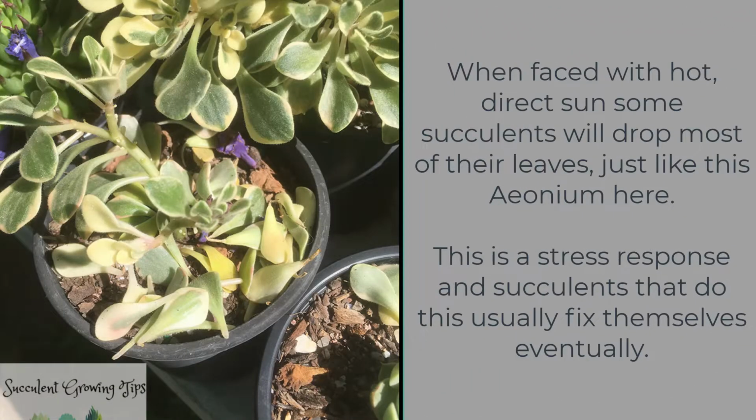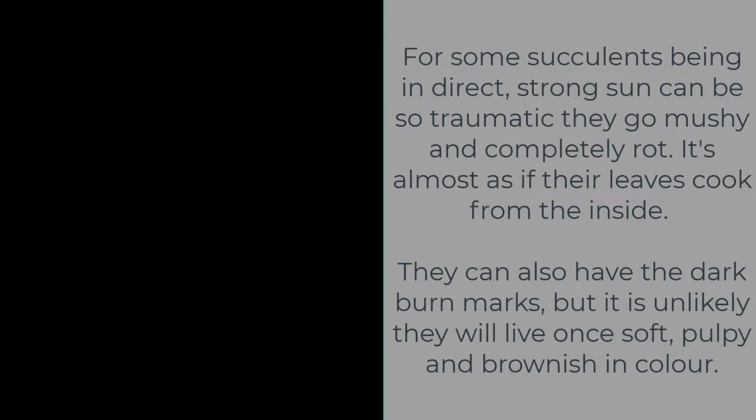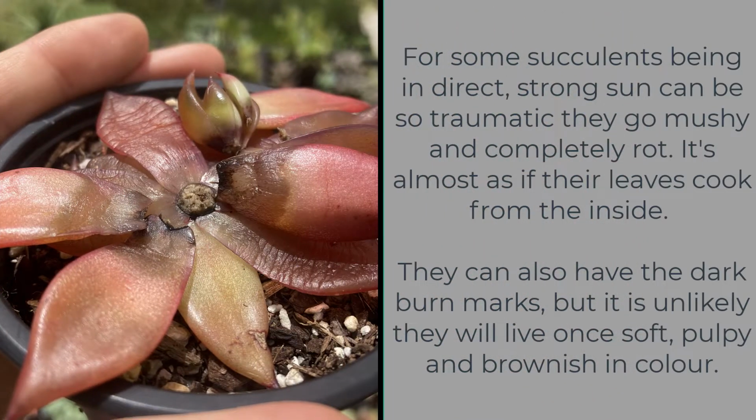When faced with hot direct sun, some succulents will drop most of their leaves, just like this Aeonium here. This is a stress response, and succulents that do this usually fix themselves eventually. For some succulents, being in direct strong sun can be so traumatic they go mushy and completely rot. It's almost as if their leaves cook from the inside. They can also have the dark burn marks, but it is unlikely they will leave one soft, pulpy and brownish in color.